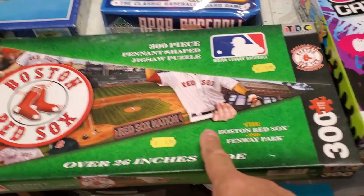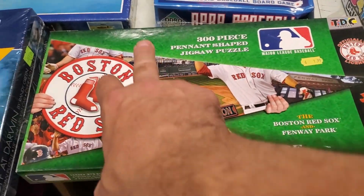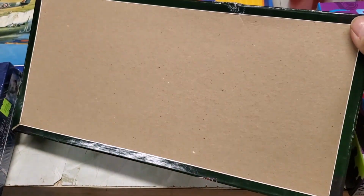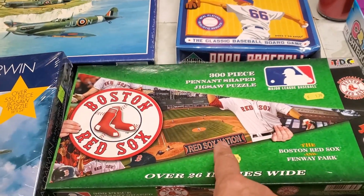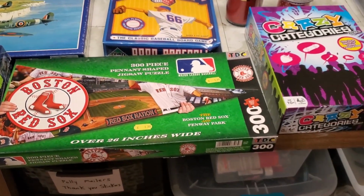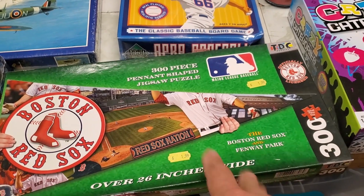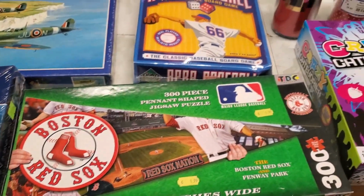So I know that this was priced pretty high, this Boston Red Sox. This is also a puzzle, but this is shaped like a pennant. It was only $2. The box is a little beat up, but it's definitely new. It's definitely sealed. So I believe this puzzle sells for close to $40. Being that the box is a little dented up, it'd be nice if I could ship that first class. If I could put that in a good secure box that wasn't really heavy, it would probably ship first class.